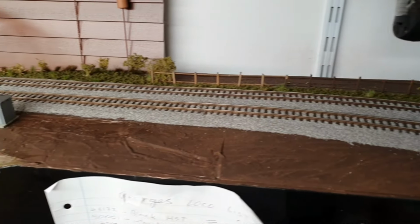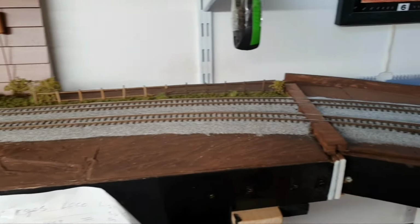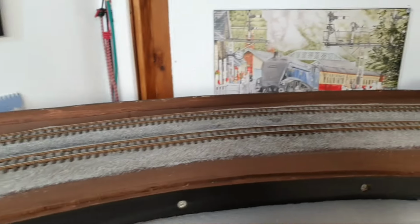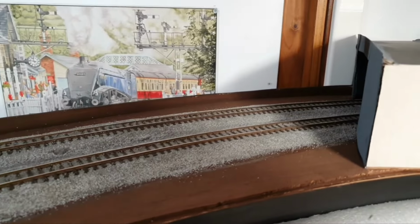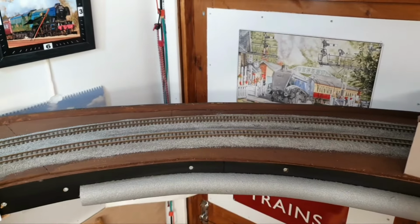So I've finished the scenery on this section as well, but the ballast is all done, sealed, and trains are running absolutely fine over it. Another job crossed off.